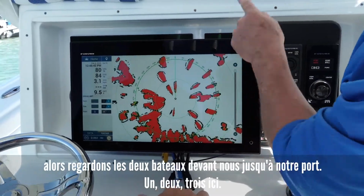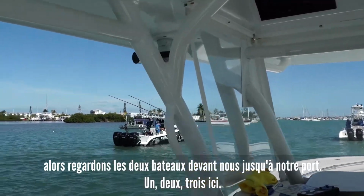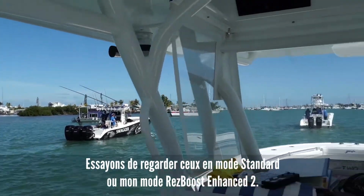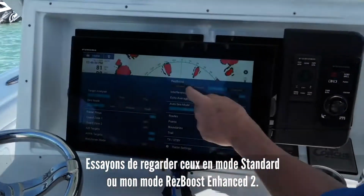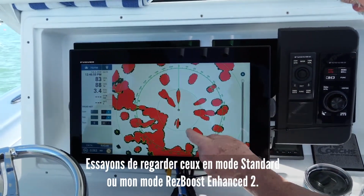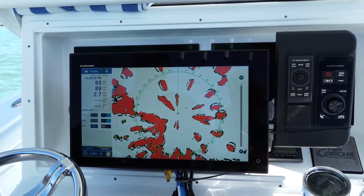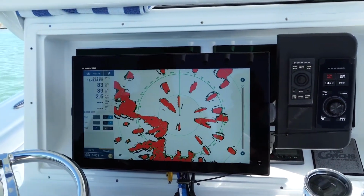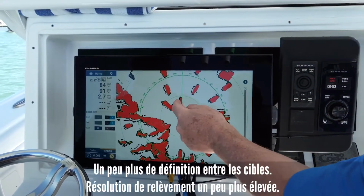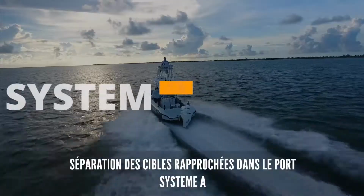So let's look at the two boats in front of us to our port. 1, 2, 3 right here. Let's try to look at those in the standard mode or my Res Boost Enhanced 2 mode. A little bit more definition in between the targets, a little higher bearing resolution.